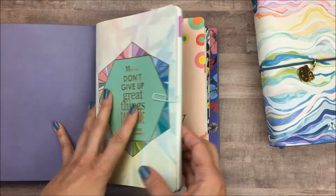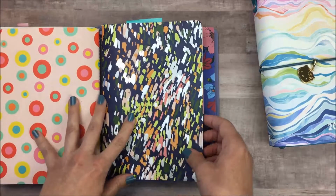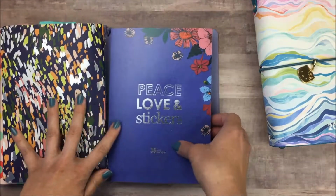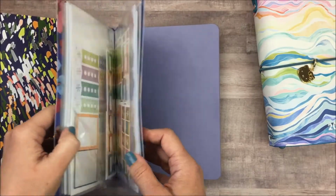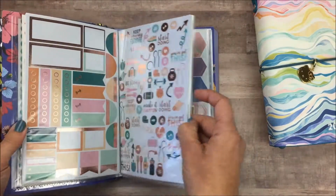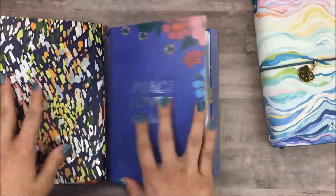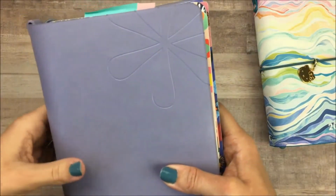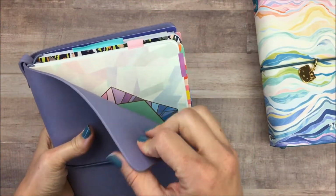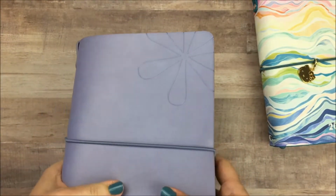So then in this folio I also have the gratitude journal, and then in here I have just another journal I've just been taking some notes in, and then I have the sticker folio. I think that's what it's called. I don't know. It has little pockets in it for stickers, so I keep all my stickers in there. So that's pretty much what's inside this one right now. Again, the only one that I've really been using this year is mostly the monthly planner. Again, I have a few notes in here, but not even really that much.